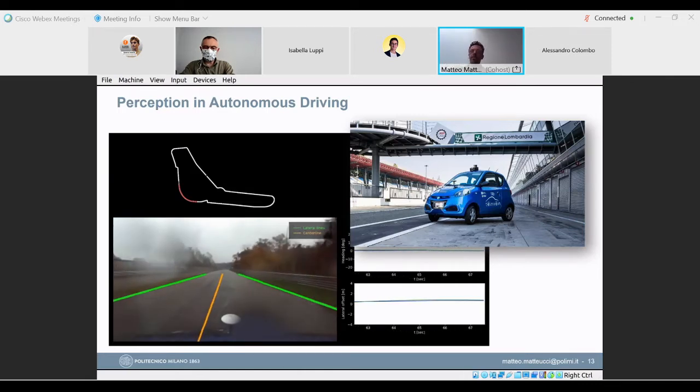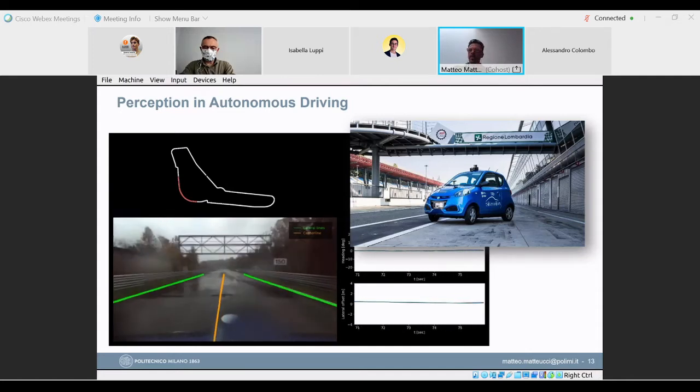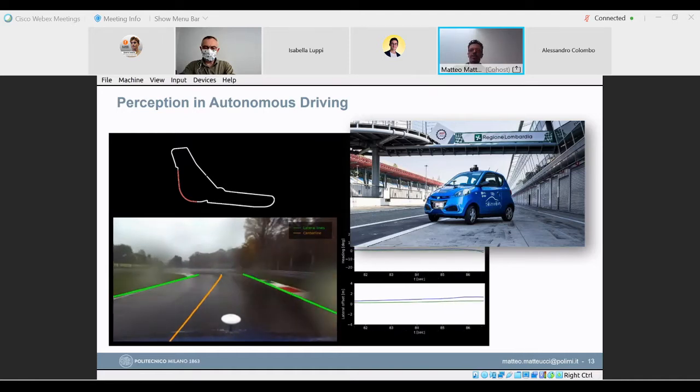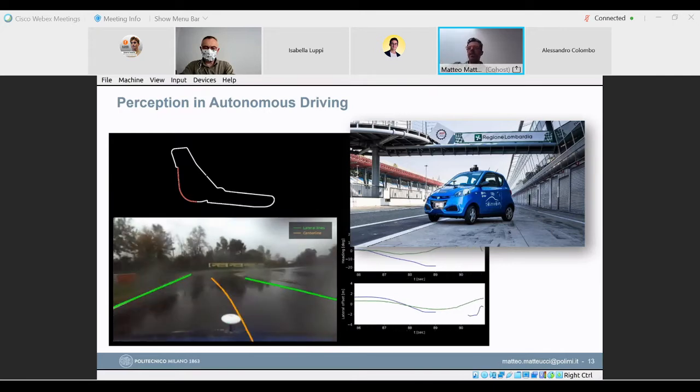But this is the typical condition that your perception system has to deal with. I mean, again, assuming you know where the center line is doesn't mean that when you go on the field you will know it, and you have to deal with rain and possibly different lighting conditions, and this is exactly what we are interested in.